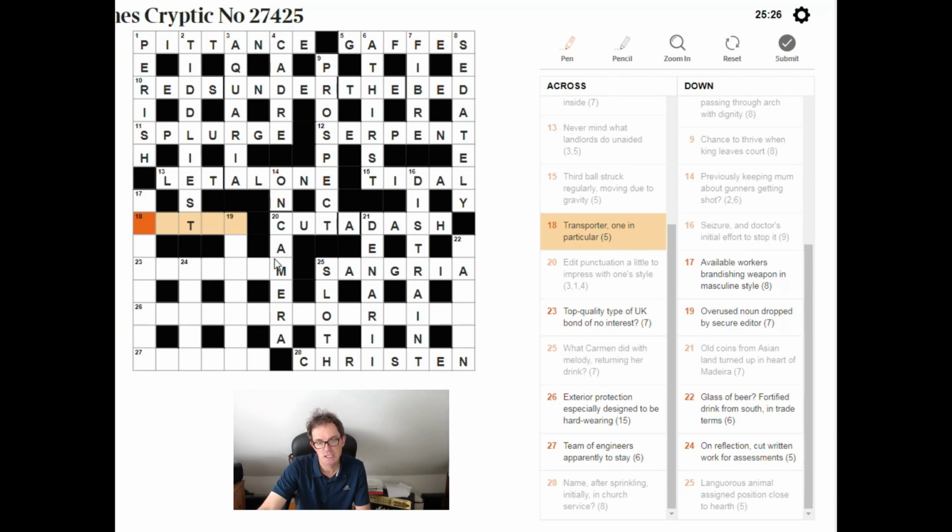Let's try that one. Transporter, one in particular. Well, there's always one of these in a Times crossword. In every Times crossword there is a hidden answer, which just appears in order inside a word. Sometimes it can be reversed in a word or reversed in 2 words. So a transporter is an artic, as in an articulated lorry. And if we look inside, it has to tell you, that it can't just hide the word without directing you to the fact it is a hidden clue. Here the word in is telling you that we need to look in the word particular, and there you can see spelt out the word artic.